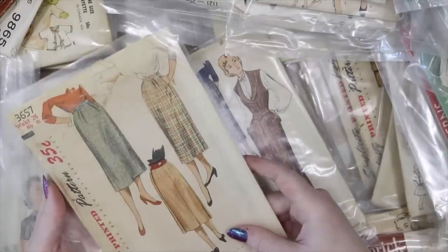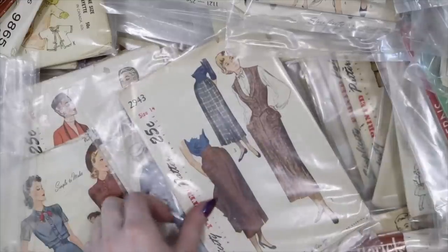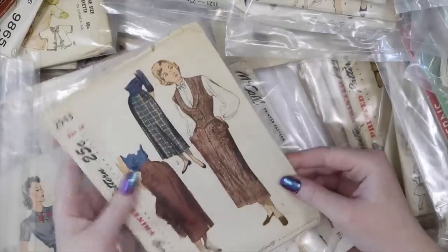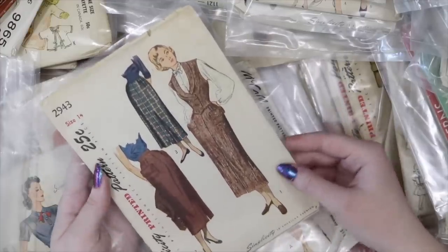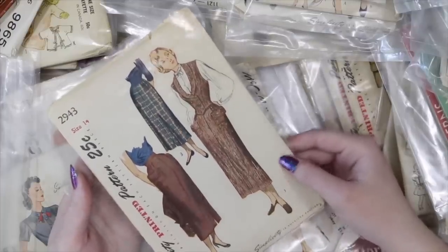The first skirt pattern, this is a Simplicity skirt pattern in size 26. This is actually a pattern that I have in my stash, but this is in much better condition. The one that I have already is kind of falling apart, whereas this feels like it almost might be factory folded. And this is for a vest and a skirt with these really interesting military style pockets. If I could find this pattern in my size, I'd probably keep it, but I'm definitely not a size 14.